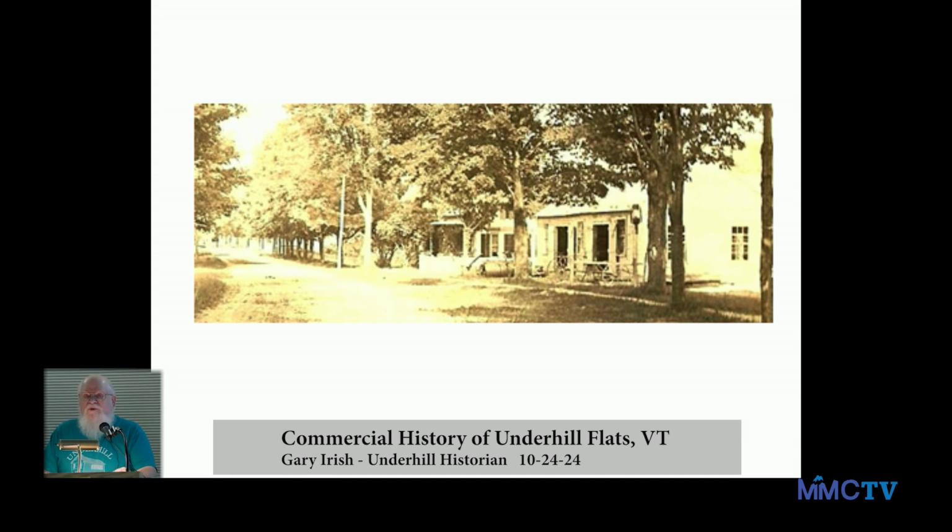For many years, this was Samuel Bliss's blacksmith shop, opened about 1847, and he also was a carriage maker. Because you had to have the carriage to go with it. And it closed in about 1930, but there were several owners between his opening it and that time. And the library was built in 1933 on the same spot.